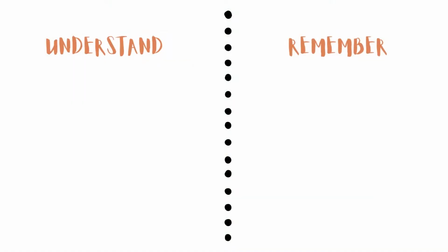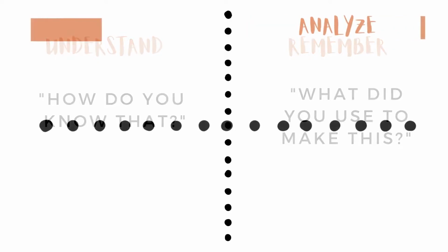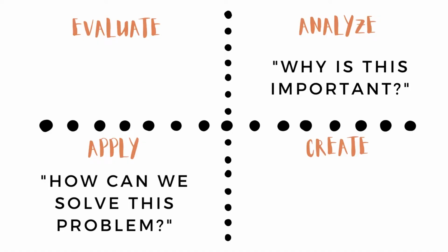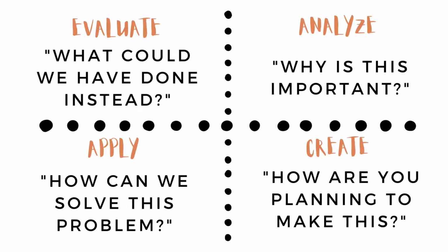Open-ended questions can be simple by asking children to share what they understand or remember. See when we ask questions like, how do you know that? Or what did you use to make this? Or open-ended questions can be more complex and ask children to evaluate, analyze, apply, or create. Like when we ask, how can we solve this problem? Why is this important? What could we have done instead? Or how are you planning to make this? To avoid closed-ended questions, consider first whether you could expect a one-word answer.